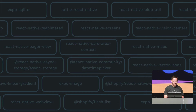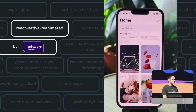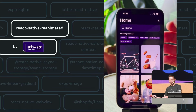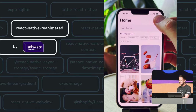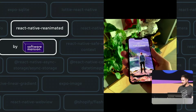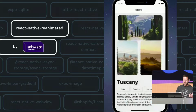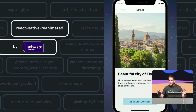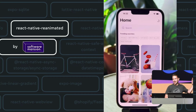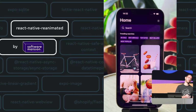The first one is React Native Reanimated. It lets you build delightful animations, which basically bring your application to life. Look how polished those animations are, and they're running natively on device. We even added some of them inside the ReactConf app for you to experience. And I want to give kudos to the folks at Software Mansion, who, by the way, I believe are here in the audience somewhere, because they've been building this amazing library that is loved by the whole React Native community. So let's give them a big round of applause.